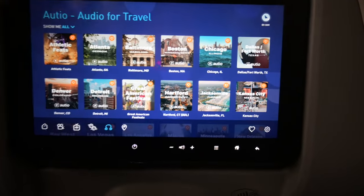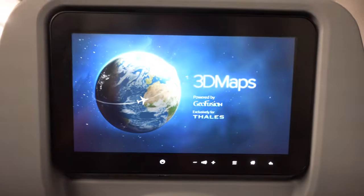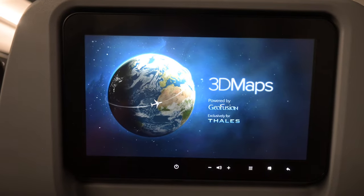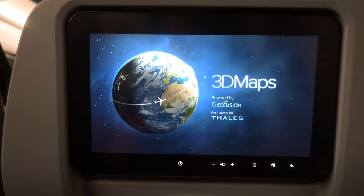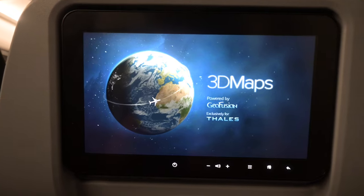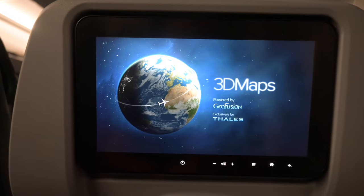I didn't know JetBlue went to Dallas-Fort Worth, that's cool to know. But the most important part is the map. Let's see the map. Taking a little bit too long, but that's okay.